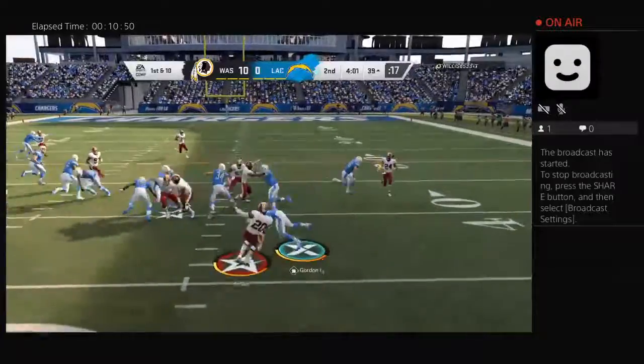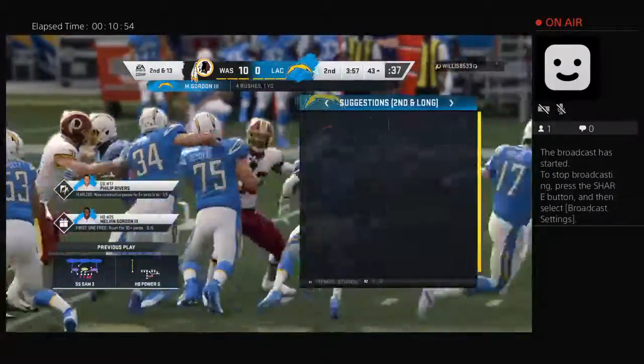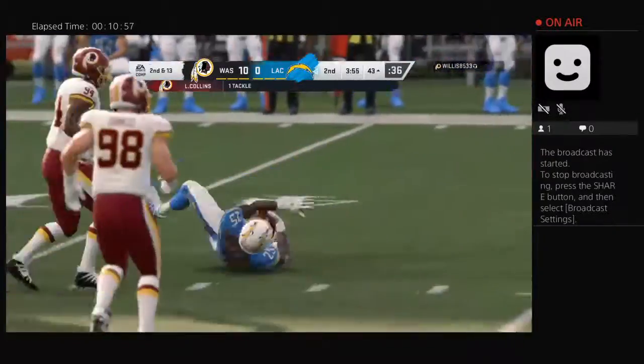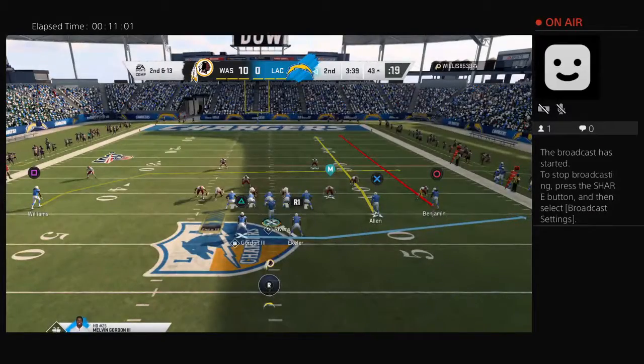Rivers going to turn and give this one to his running back, Gordon. And the running lane's non-existent in this first half as they'll stop him behind the line. They'll wind up losing 3 yards here, and that'll make this a 2nd and 13.